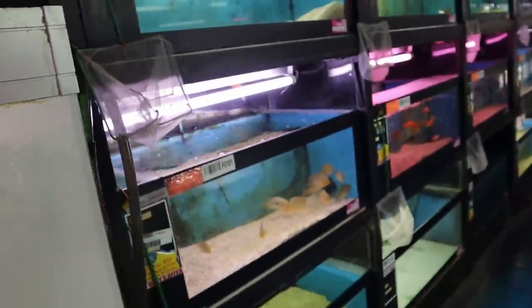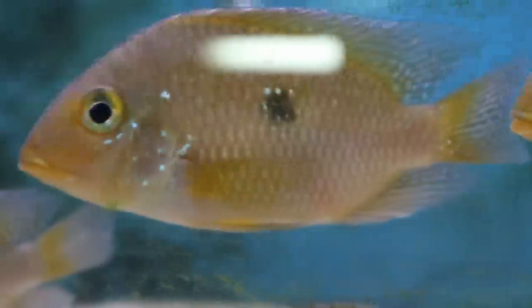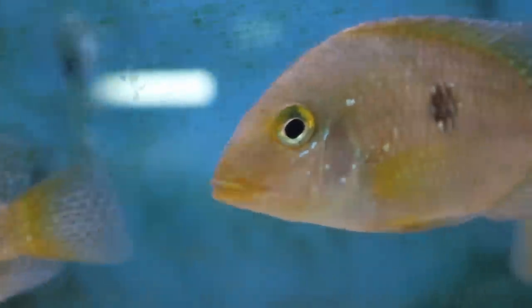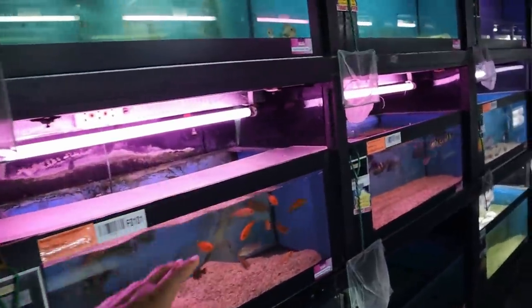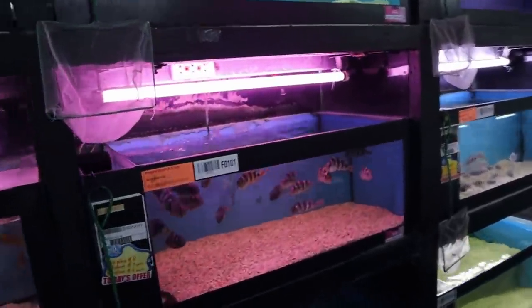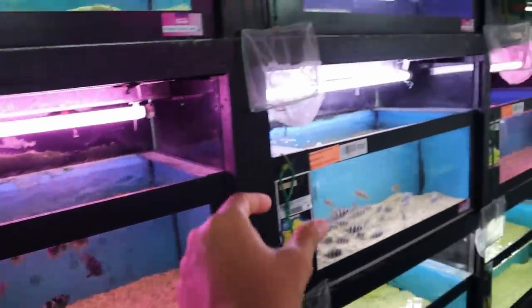Now let's go and take a look at this side. So over here, what are these? Assorted cichlids. I'm not so sure what it's called because it just says assorted cichlid. You've got more African cichlids here. These are Cuban cichlids, I think. You can see some of the tanks have their names on.